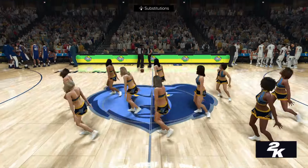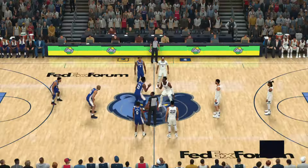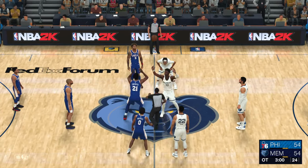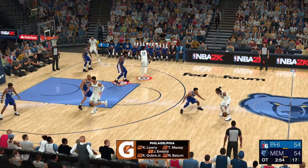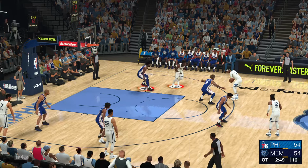Glad to have you with us as we get going in overtime. Neither team giving an inch in this one. And so it's Memphis with it. Kelly Oubre out there with Batum. Then there's Lowry. Then there's Embiid. And it's Maxey in at the two.